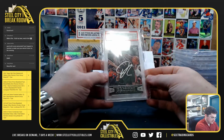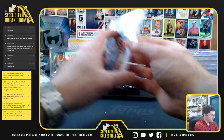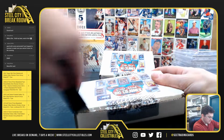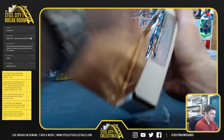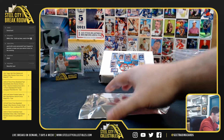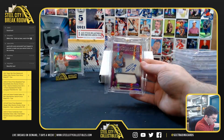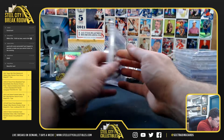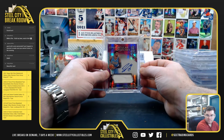Giannis, the Panini authentic rookie autograph. Excuse me. Jamal Murray, Spectra. It's from 16-17 out of 49. So Jamal Murray, RPA.